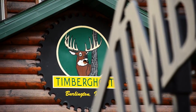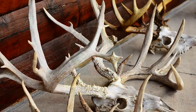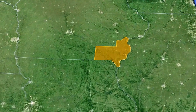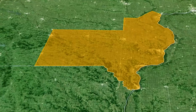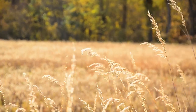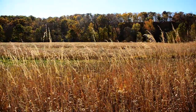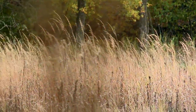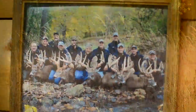Timberghost Ranch was born out of a special passion for whitetail hunting. And they offer many different hunting options. A hunter can apply for a Zone 6 Iowa tag and hunt over 130 different stand locations within 40 miles of the range. These leased properties that lie in the heart of some of the most productive trophy ground in North America are truly free range, but are improved through the exacting management standards of the Timberghost team.